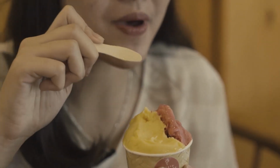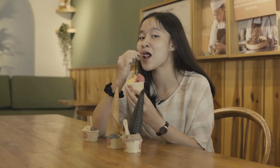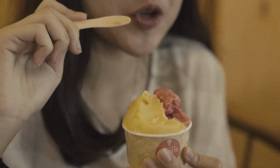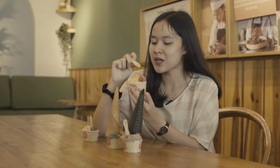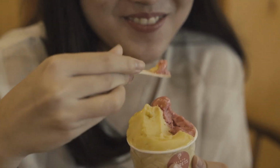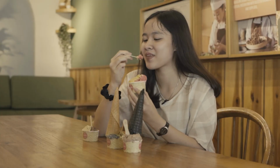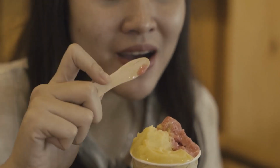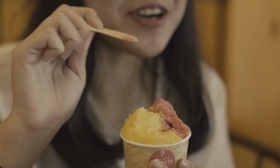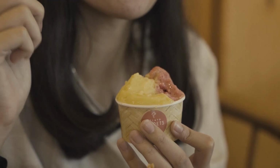And now we will try the rose petal, lychee and also raspberry. It is kind of sour from the raspberry and also the lychee, and you can taste a hint of the rose petal. And let's try when we combine it. Let's try it. So when you combine these two, at first you will taste the raspberry, the sourness from the raspberry and also the lychee. And then the aftertaste, you can taste the sweetness from the mango.